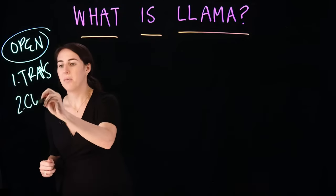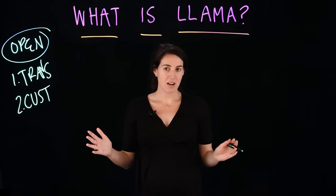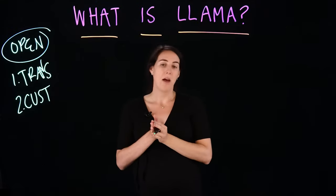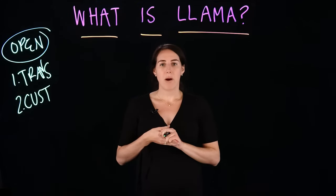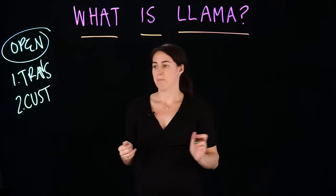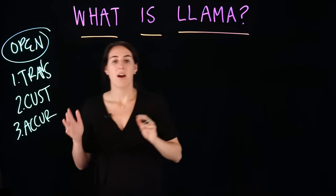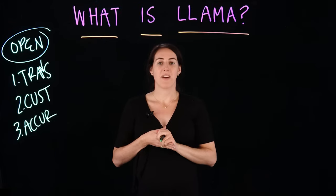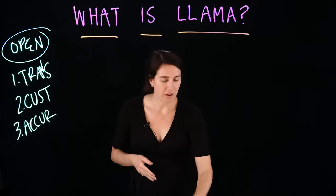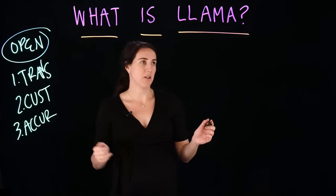Second, we can customize it. There's a lot of benefits to customization and being able to actually parse the model, potentially create smaller models and do things like fine-tuning to make sure the model works specific to your use case. Third is accuracy. We can have more accurate models with smaller size, which means less cost and less time to build.